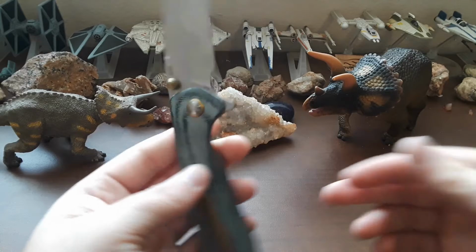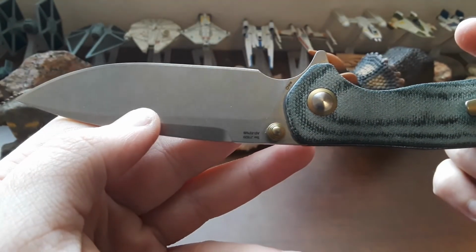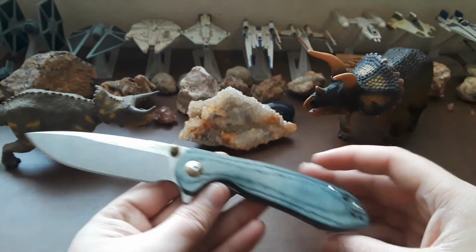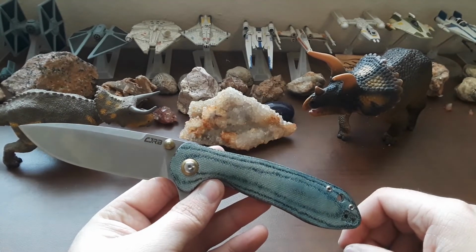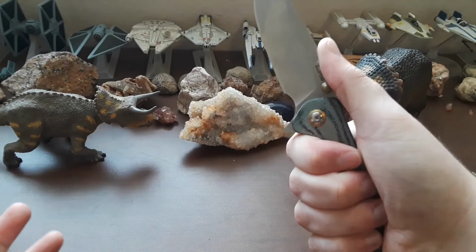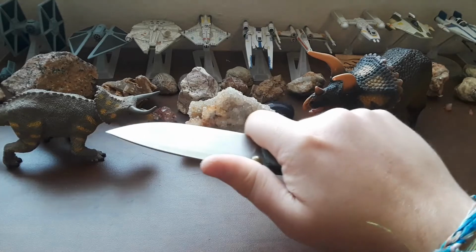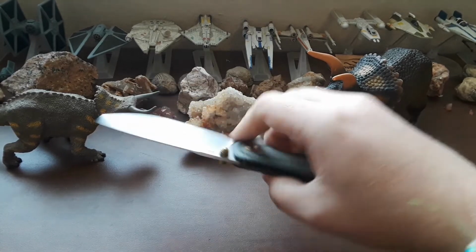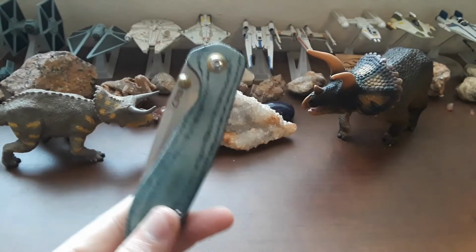AR RPM 9, one of my favorite blade steels. Stonewash on here is very, very nice. I like it a whole lot. So, yeah, just an absolutely fantastic knife. A little bit expensive for a budget knife, honestly, but it is a good knife. It's just a fantastic knife. If they ever made a more premium version of this knife, I'd buy it.